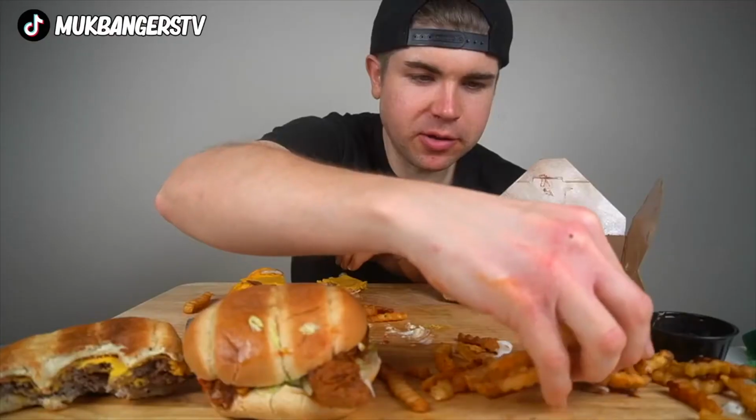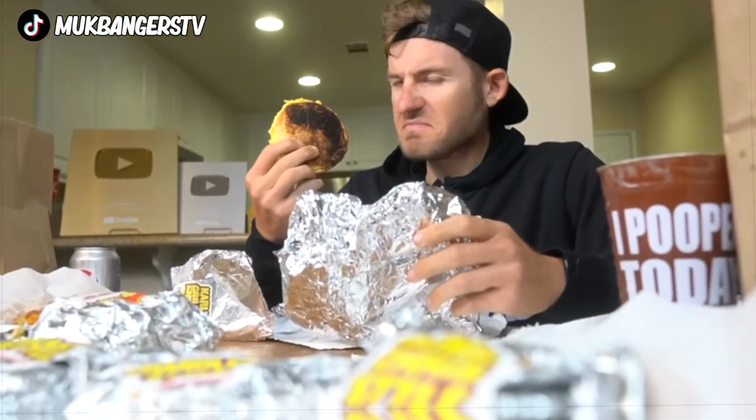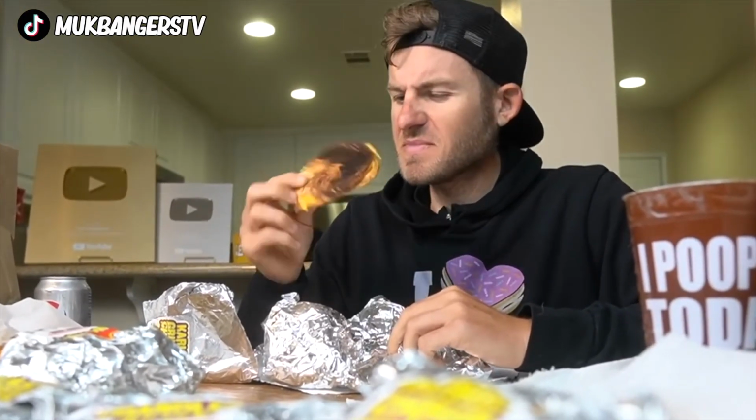So there's a burger you can get with fries in the burger. And it's like a different... It looks like a hockey puck.